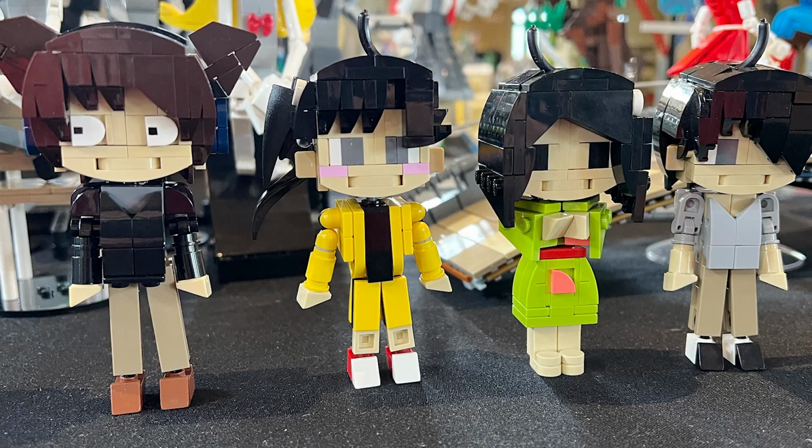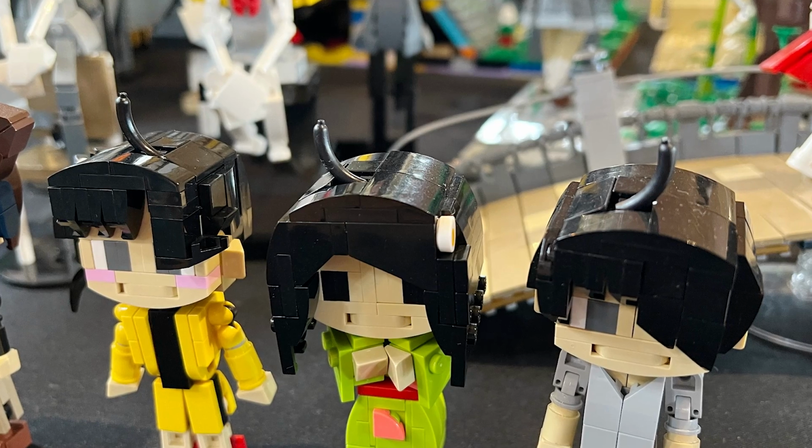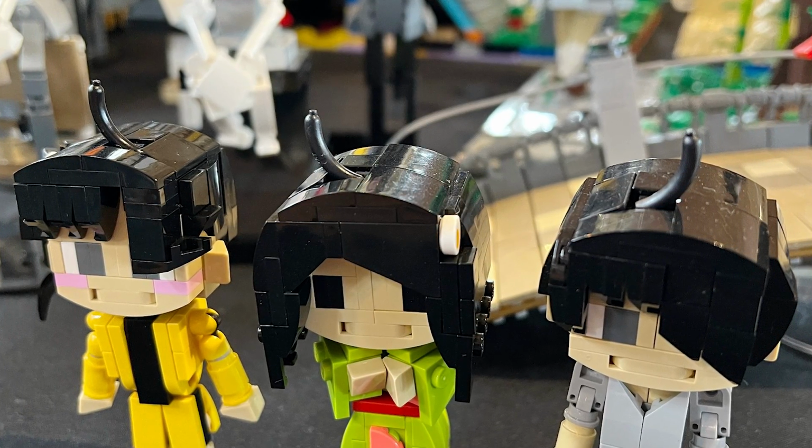Now, these smaller brick-built figures, I think they're all amazing. The cute little addition of a black sausage piece on the top of their hair so that it looks like a strand of hair is poking out. That's so clever, and it's such a clever part use.